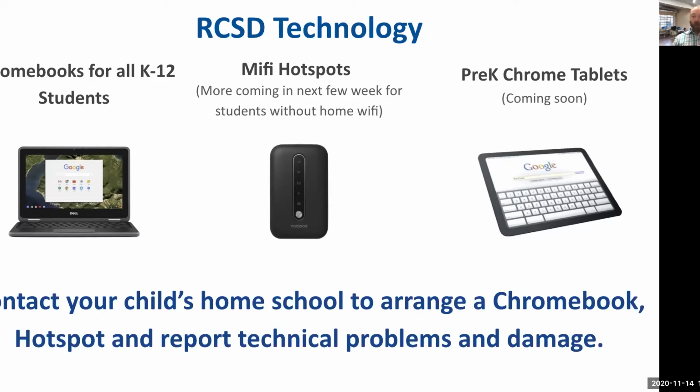And then very soon, we are hoping to start to roll out Chrome tablets for all of our pre-K students. If you've never seen a Chrome tablet, it is kind of like an iPad that runs Chrome OS like our Chromebooks. So just about everything functions the same. It is a very useful device, and we are hoping to be able to start rolling those out very, very soon. I mentioned this earlier, but if for some reason a K through 12 student is currently lacking a device, just reach out to your child's homeschool and they can work on providing one.